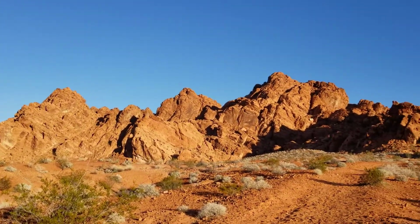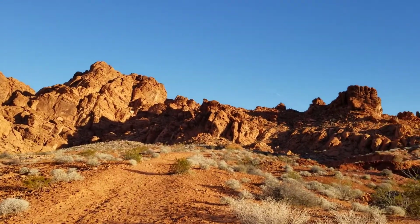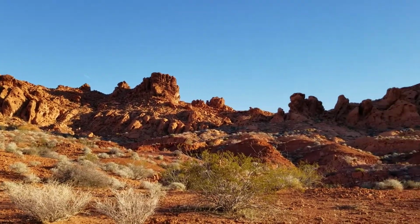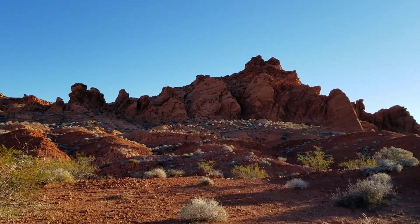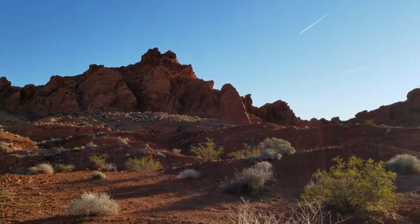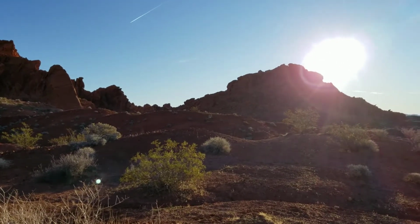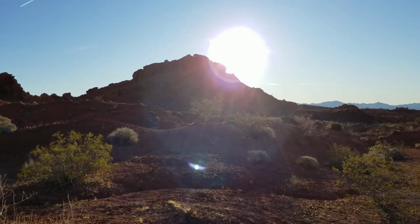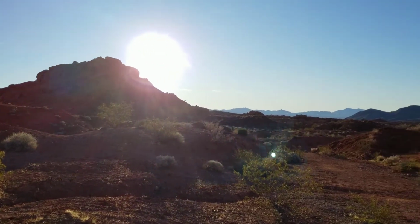Looking at the red rocks behind, or to the north of, the Elephant Rock Loop. As the sun is rising, you see the colors dramatically changing. And now we're going to see the sun itself. Just to the left of the sun is the Elephant Rock Loop, the center of that loop.